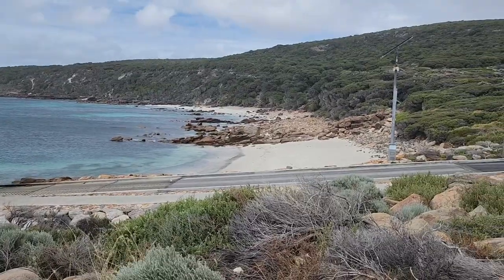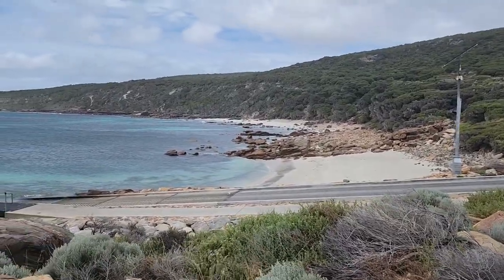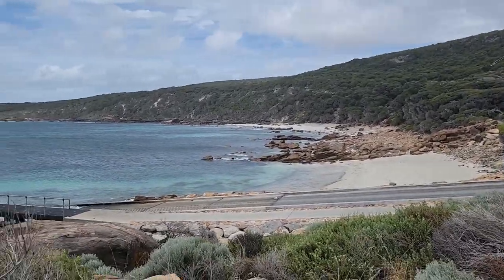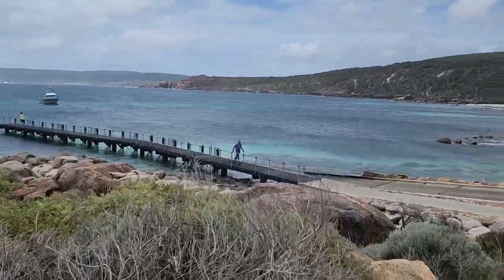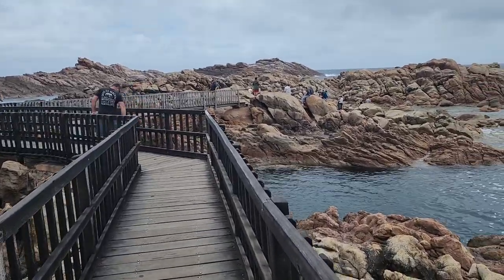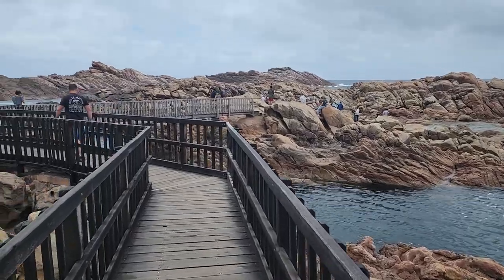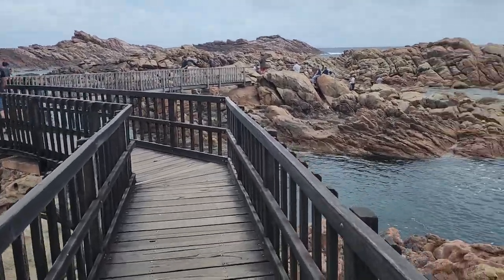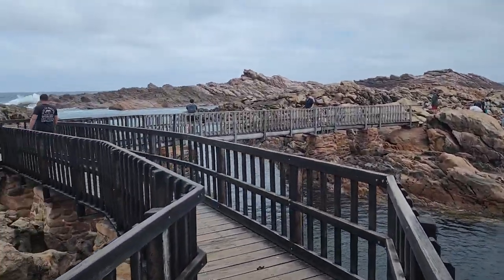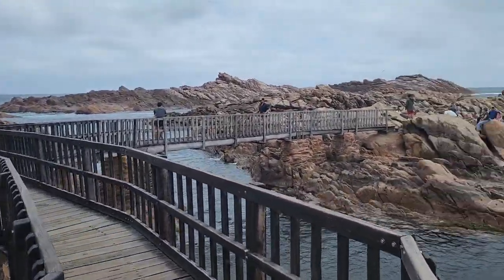So this is the final stop on our tour around today. This is called the Canal Rocks Bridge. Nice little bay over there actually. Nice little boat ramp here to launch your boat out. It's cool. So basically what this area is, you got these big rock formations sticking out of the water here, and there's canals running between them. They've just built some walk bridges over the top.